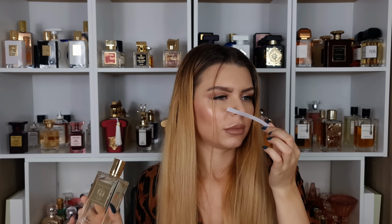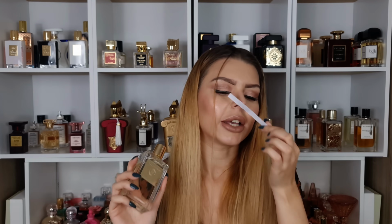Now I'm starting to get more of the raspberry, okay? But it's not juicy raspberry. Don't think this is that. It's unique and different and smells very expensive. It smells like you have money, you know? I do really like it. And the bottle is just stunning. I love this simplistic look, but with gold accents. I love this. For Your Love from MIZENSIR.